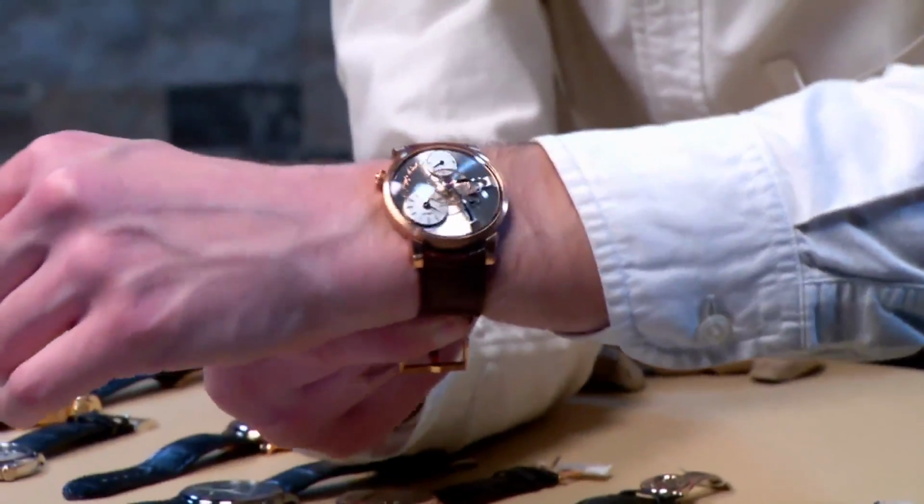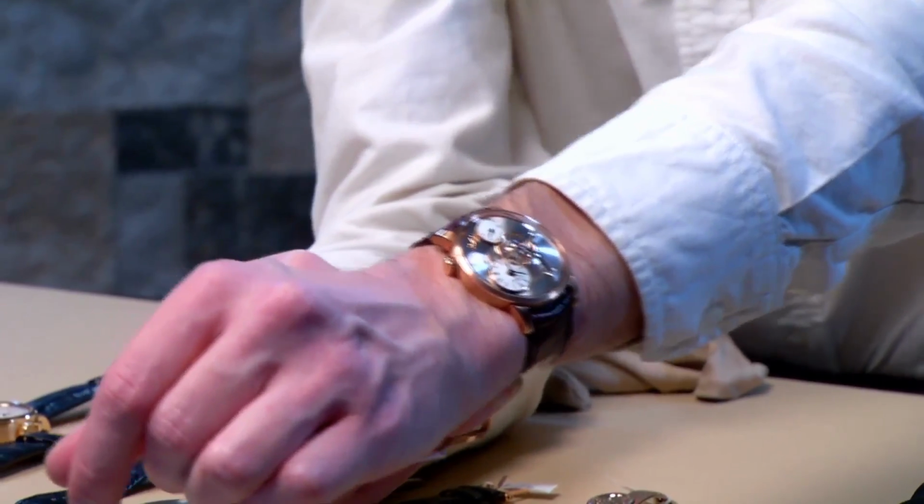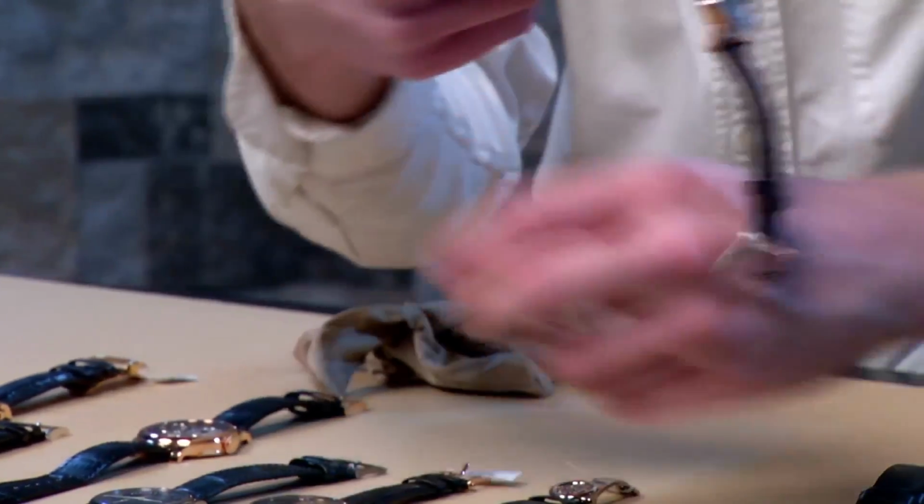Again, throw it on the wrist, it's thick at 16 millimeters, but most of that is the bubble-like crystal. The timepiece is narrow across the wrist, and again, at 40 millimeters, this is the most wearable MB&F.